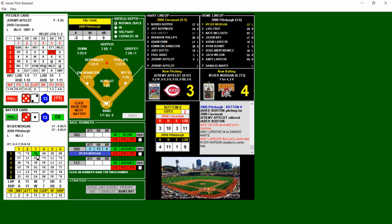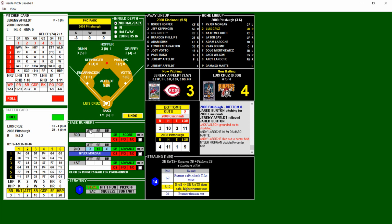And that's a 1 hopper off the wall. So Morgan's going to get a +1 to that. That's going to be a 14. So, and that's a 15. So he steals 3rd. So the Pirates now have another run in scoring position.